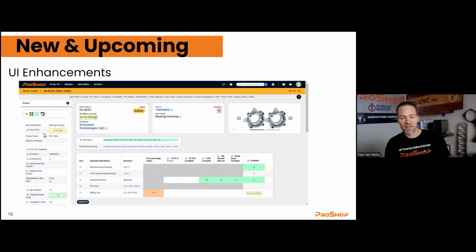And I've been told that this pane will remember per user whether you've had it opened or closed. So if you're a power user that really wants to know this information way more often, you just leave this panel open and it'll always be there as you browse through the interface between records.